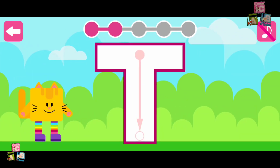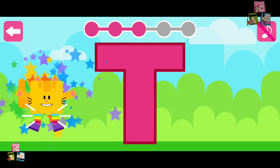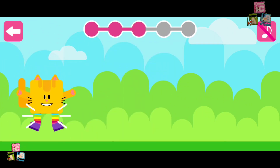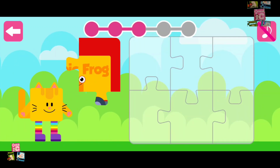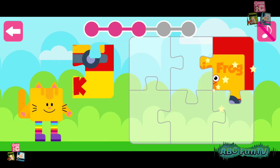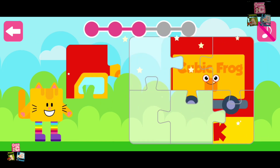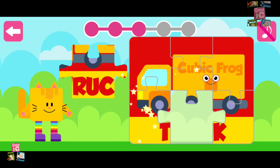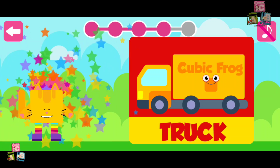Look. T is here. Can you trace it? Great job. T. Fantastic. Yeah! Do you know how to solve this puzzle? Nice job! That is great! Great job! Fantastic! Truck! Yippee!